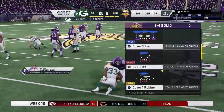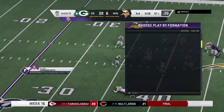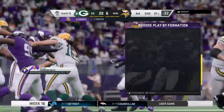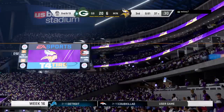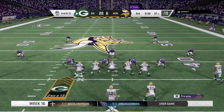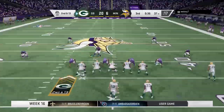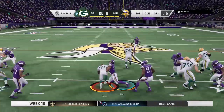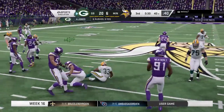And he'll lose yardage on the play back at the 37-yard line. That'll set him back with a loss of 3 on the play. And that'll make this a 2nd and 13. Again, it's Jones. And he's dropped right at the 40.